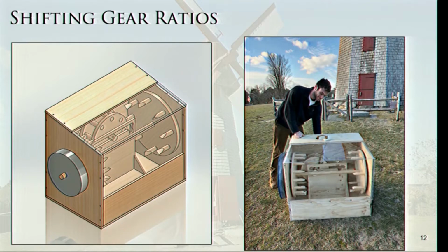The gears are very similar to what is actually used in the mill itself. The mill runs on a cage and crown gear. So we made our own cage and crown gears, and you can rotate the cage gear between the two crown gears and observe the difference between a 2-to-1 ratio and a 1-to-1 ratio in the gears.